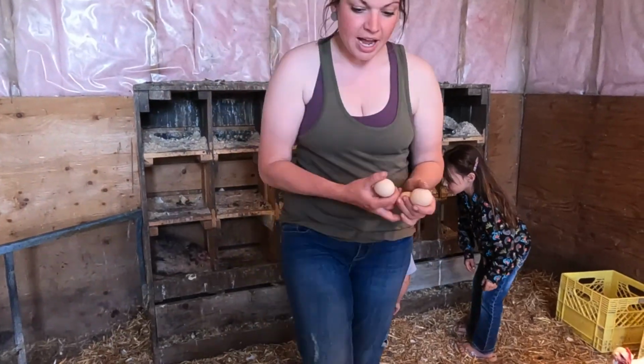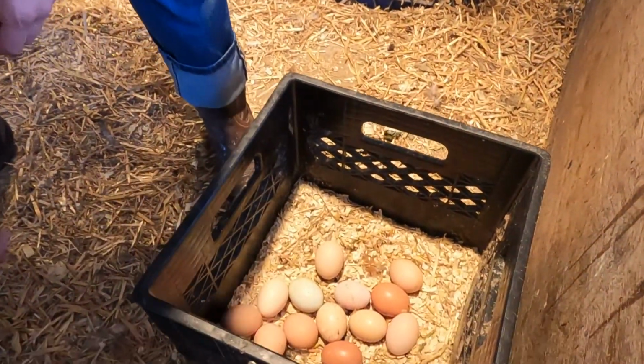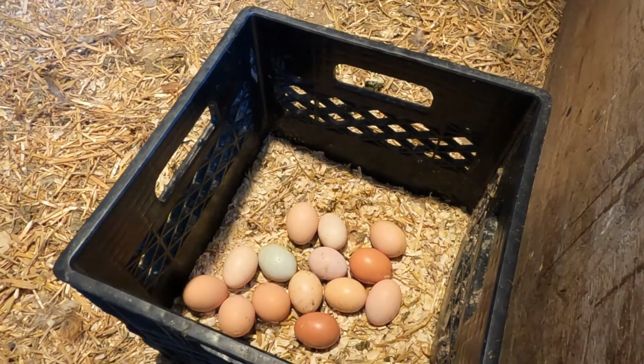They have a really good life, these chickens. Yes, I know. They're super loved, super well taken care of. That's what you call farm fresh eggs.